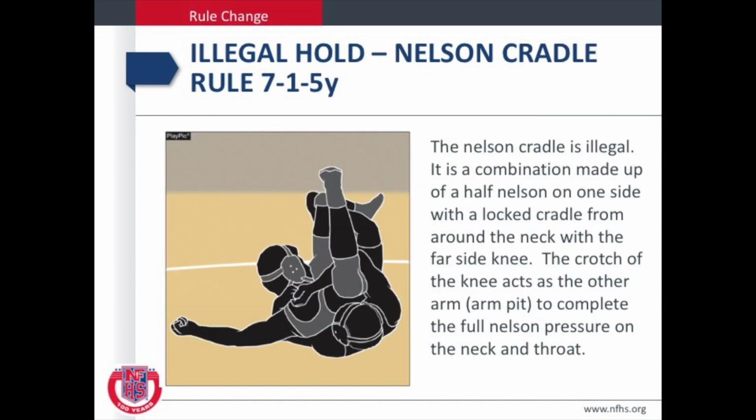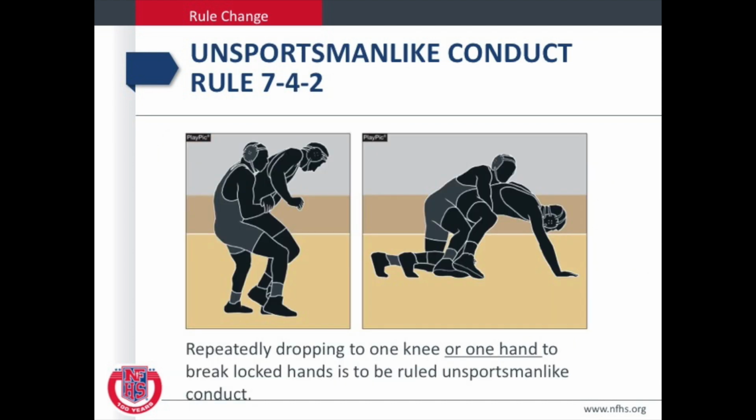The Nelson cradle is illegal. As shown in this play pic, it is a combination made up of a half Nelson on one side with a locked cradle from around the neck with the far side knee. The crotch of the knee acts as the other arm or armpit to complete the full Nelson pressure on the neck and throat.